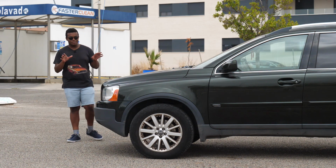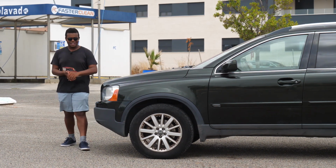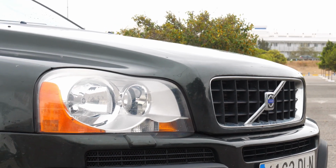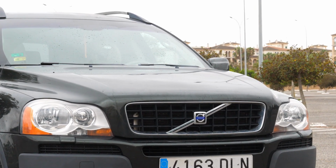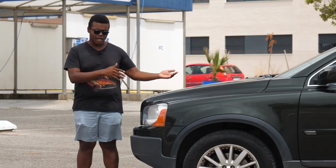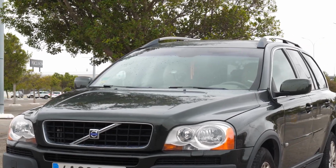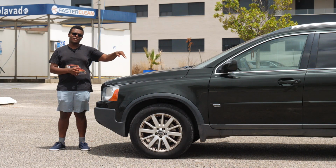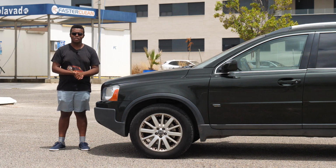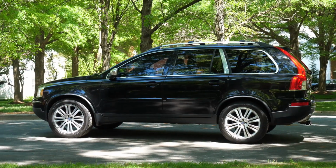Two things I wanted to mention about this XC90 in particular are that it has the optional HID headlights. They may look like the normal halogen housings, but they are a reflector style HID. The American ones could get this as well. This one also has power folding mirrors, which is something that you don't see often on these older XC90s as well. Around the side, the XC90 in Europe is pretty much the same.